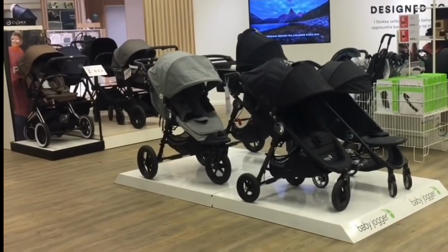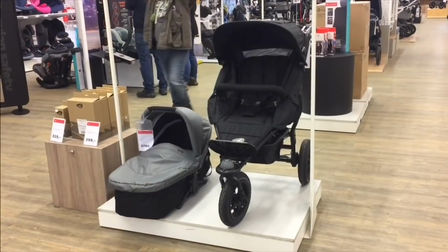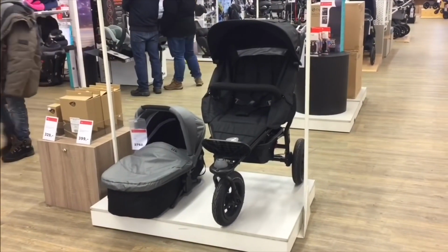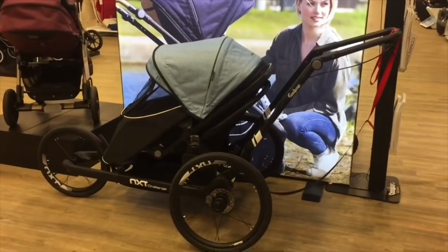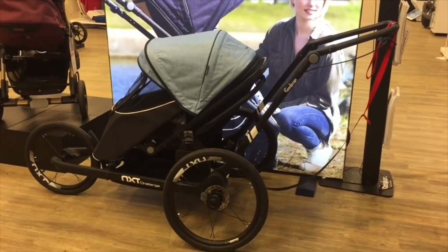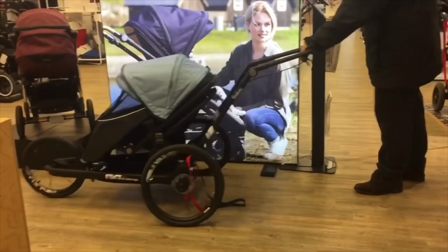Today we're going to be looking at our top 3 terrain-capable daily-use models on the current market. I specify daily use because as off-road capable as these models are, they're still of course outperformed by 3-wheel fixed-wheel jogging strollers and heavy-duty chariots, which are built solely for jogging or traversing rough terrain, but which are also generally impractical for other aspects of stroller use.